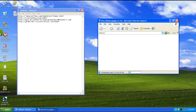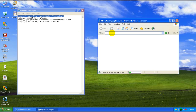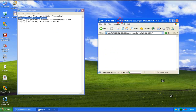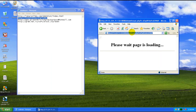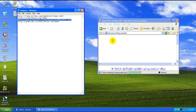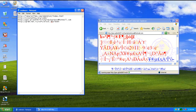Welcome back, everybody. I just got 4 more links, and they also have a pretty low detection rate like the last ones, so we'll see how Emsisoft does versus these. Okay, this one's loading. Some kind of redirect. We didn't see any action from Emsisoft. Okay, we'll try the next one. I didn't see anything from Emsisoft there.